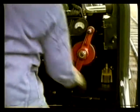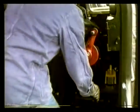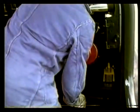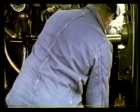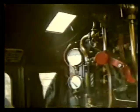The driver, having regained control, reapplies the steam and sand. The second fireman opens the injector steam valve to feed water into the boiler.